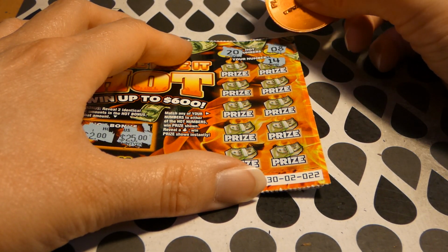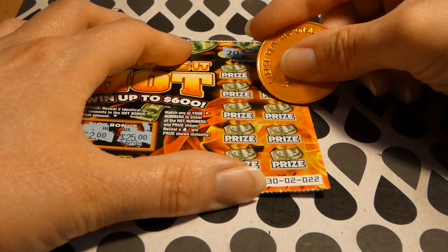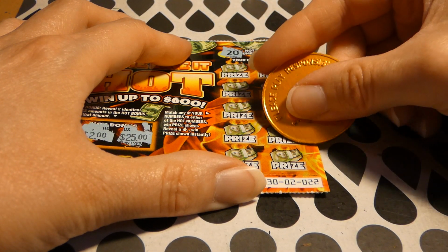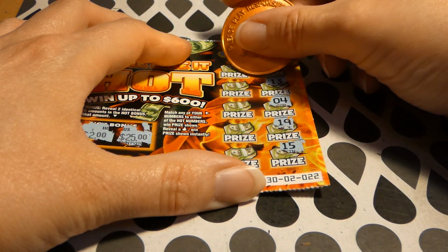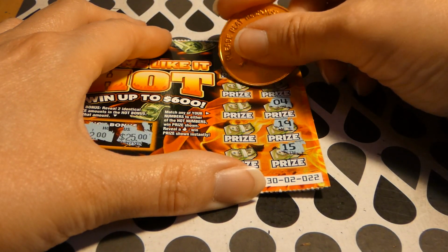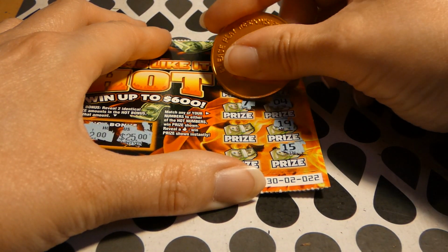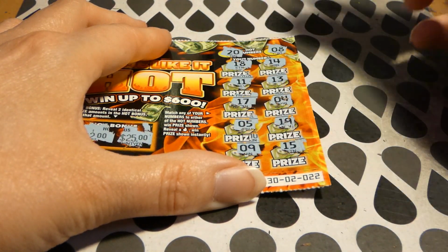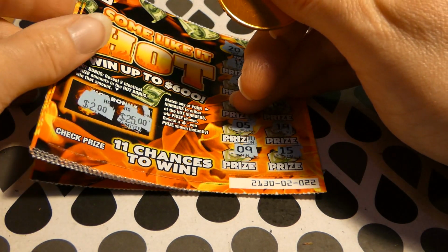All right, so 8 and 20 we're looking for. We got 14, 13, 4, 19, 15, 18, a little harder to scratch than I expected, 11, 17, 5, it's kind of sliding off the ticket, 9.